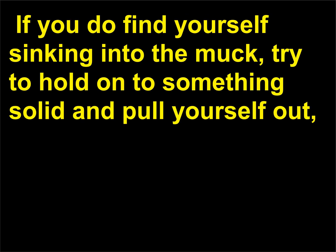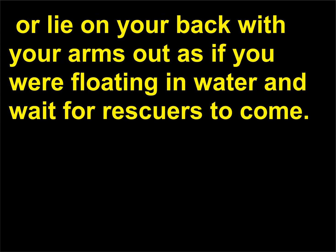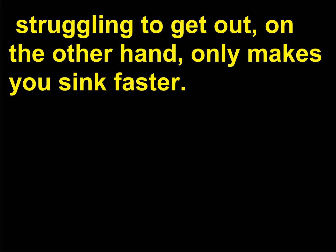If you do find yourself sinking into the muck, try to hold on to something solid and pull yourself out. Or lie on your back with your arms out as if you were floating in water and wait for rescuers to come. It's easy enough to float in quicksand if you stay fairly still. Struggling to get out, on the other hand, only makes you sink faster.